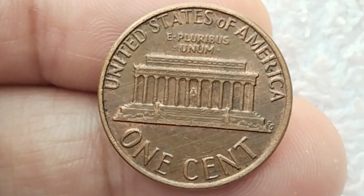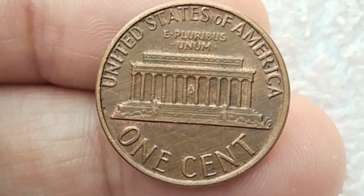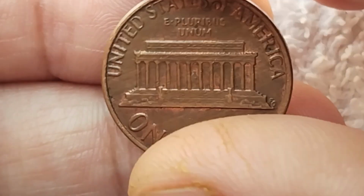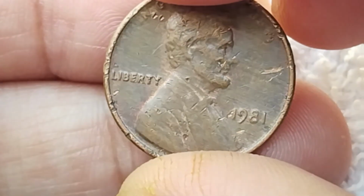Whether you're a seasoned collector or just someone who loves to hunt for treasures in their spare change, the 1981 Lincoln Memorial penny is a great example of how even the smallest coins can have a big impact in today's market.